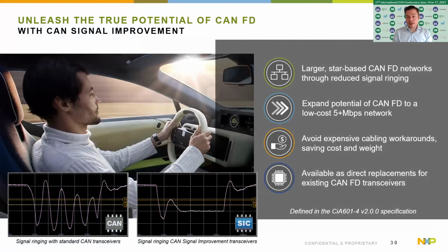So that's basically concluded the majority. So just a couple of slides to round off on this presentation. So just to sort of summarize a bit, the real potential that CAN signal improvement is offering. So again, it's offering the capability to run really now large star-based CAN-FD networks that are giving you basically much more freedom in how you're designing your network, giving you much more possibilities to reduce the cabling costs, really design actually the cables you would like to have.